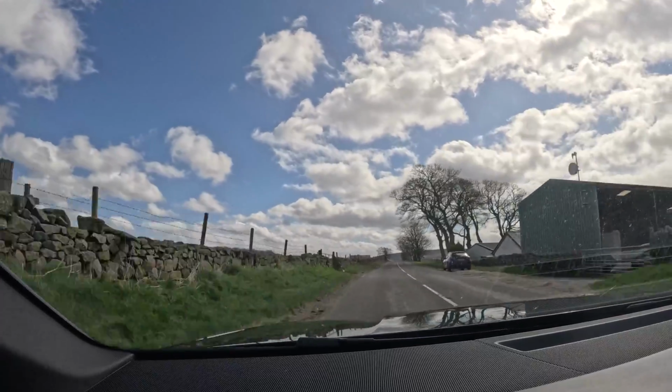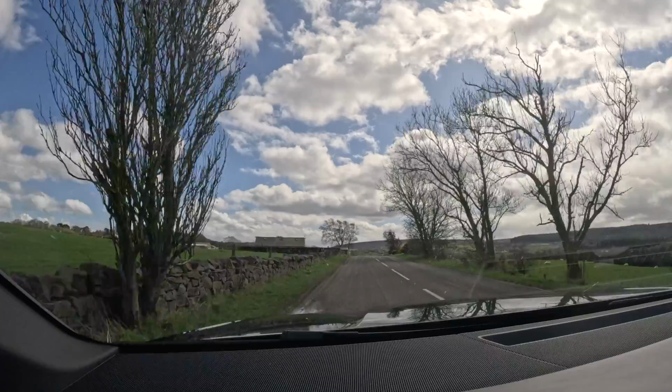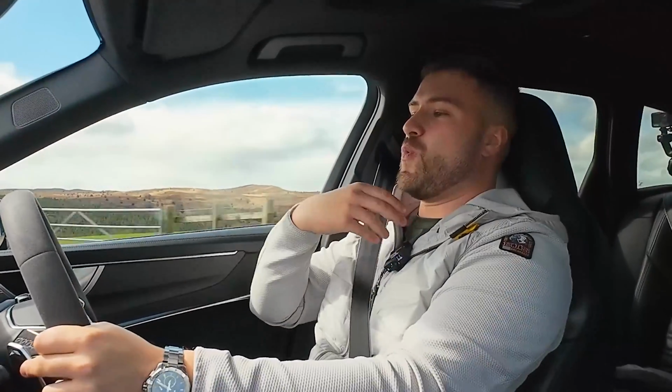And when you're done just wafting along, all you have to do is engage sport mode on the gearbox and just bring the lever down like that. And now we're going to unleash the beast. Wake up, 4-litre V8. 600 horsepower!